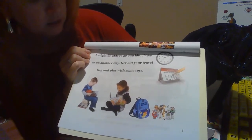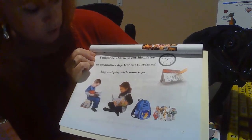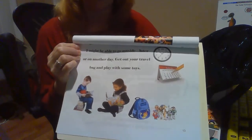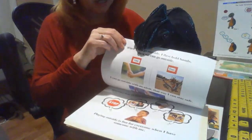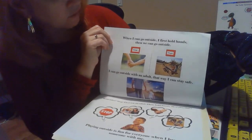What if it was raining? Yeah, you get to go out and travel, get your travel bag, and play outside with some toys, or maybe go to a friend's house. Yeah, I like that. I like that too. Remember, it's not always about what you want, but it's always about safety. When can I go outside?